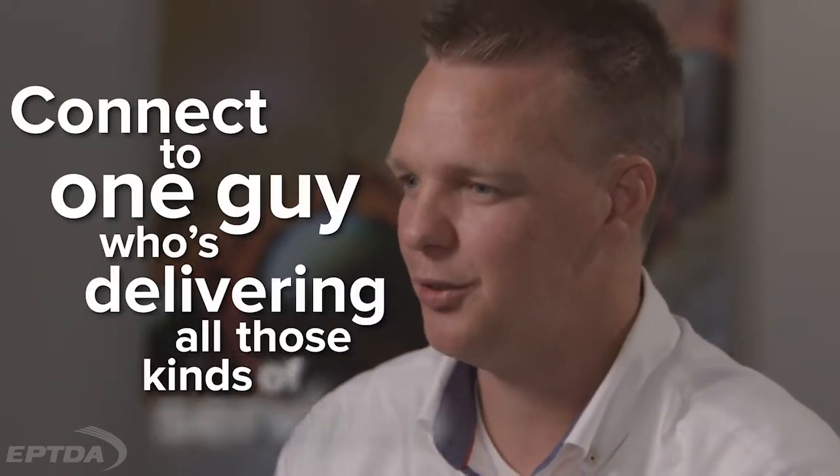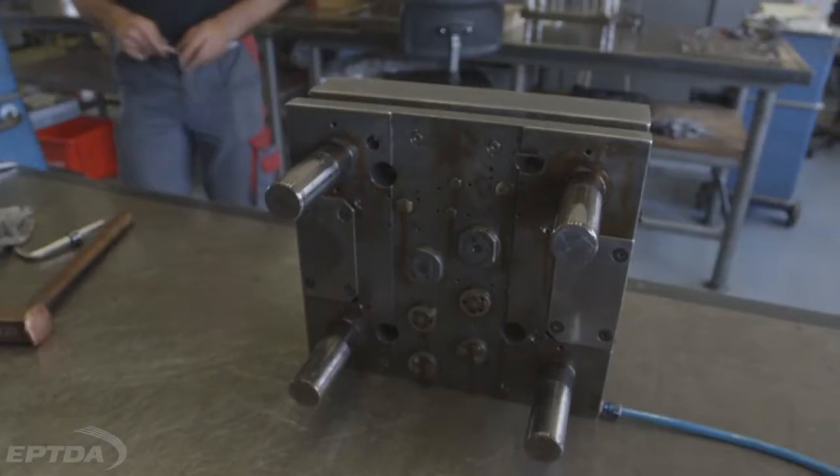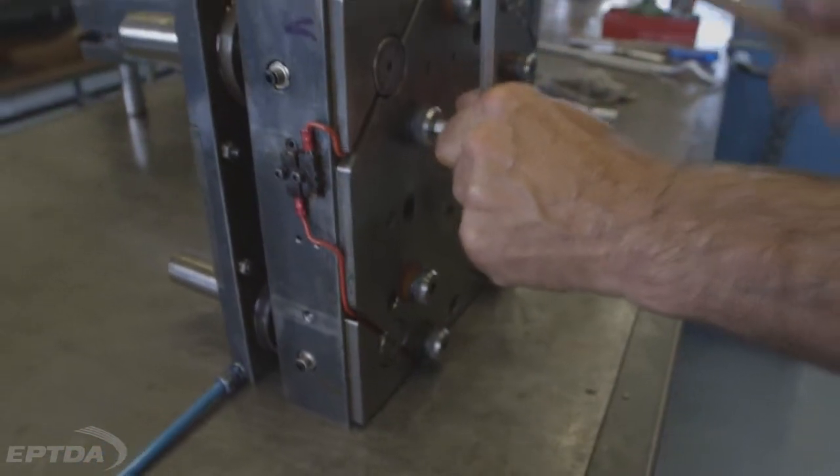We prefer a supplier that has a broad portfolio, and that we can connect to one guy who's delivering all those kinds of services, and that he will arrange the best one in pneumatics, the best one in hydraulics, the best one in electrical devices, and so on. So we prefer to have one, and as broad as possible, and also as close by as possible. What also we give a lot of value on is that we have trust. And with MRO, we have a different strategy, let's say it in that way.